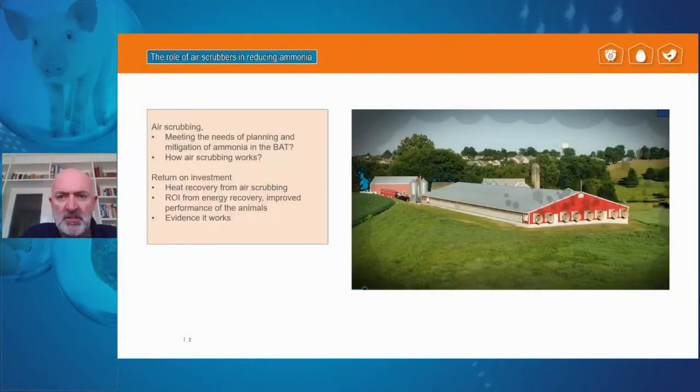So what am I going to talk about today? Well, I'm going to cover air scrubbing and how modern day air scrubbing meets the needs of planning and mitigation of ammonia in accordance with the best available techniques. I'm also going to explain how air scrubbing works. And I'm going to also cover how we can achieve return on investment through using the energy gathered in an air scrubber to precondition houses to lower energy consumption, usage and costs, and improve production. And at the end, I'll give a little bit of evidence through an example of how that works.